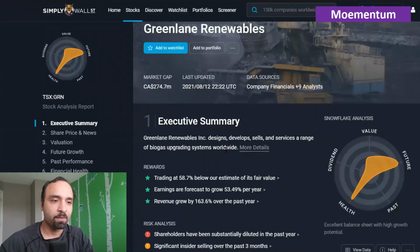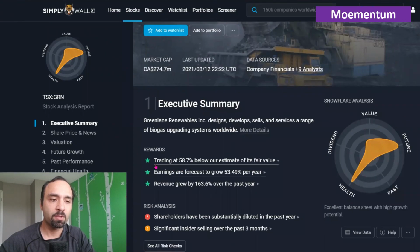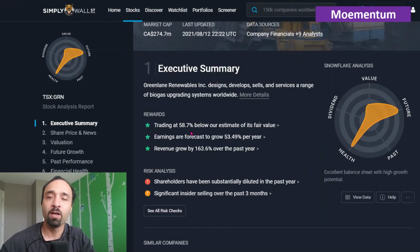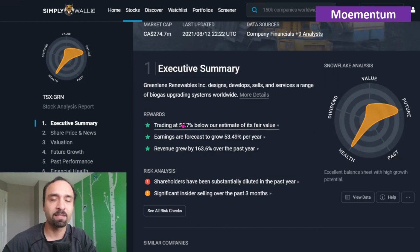With that, let us take a quick look at Simply Wall Street and a closer look at the stock for Greenlane Renewables, some of the fundamentals of it, and how the company and its financials look. You'd see here that with Greenlane Renewables, some of the positives is the fact that they're trading at 58.7% below their estimated fair valuation. We're going to take a close look at that in a moment, but this is based on analyst estimates covering the stock here on Simply Wall Street.